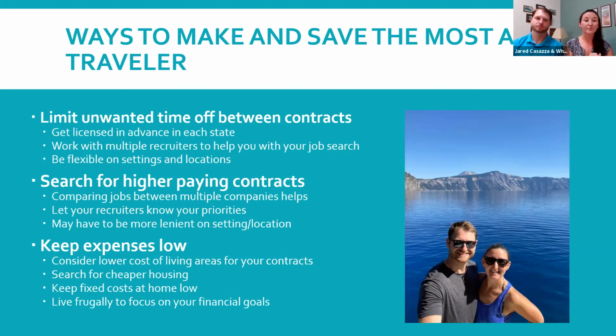And then the third point here, which I think some travelers unfortunately overlook, is keeping your expenses low. And this means your expenses at your travel contract and your expenses back home, your fixed expenses. So for your travel contracts, you might want to consider lower cost of living areas. While you can make the most, say in San Francisco, you're also going to pay the most in rent. So say you're making $1,900 a week in San Francisco, but your rent is $2,000 a month.